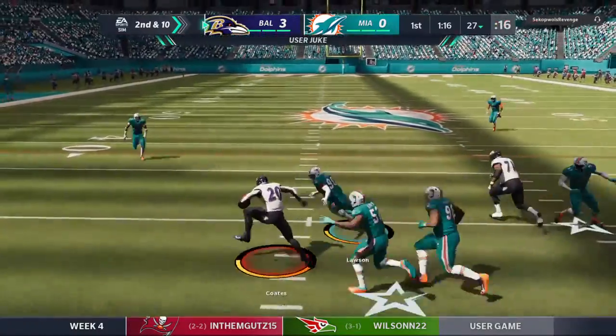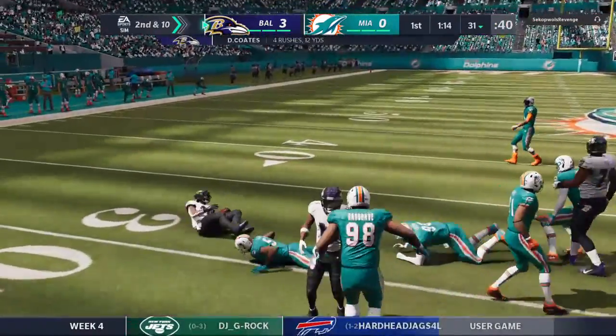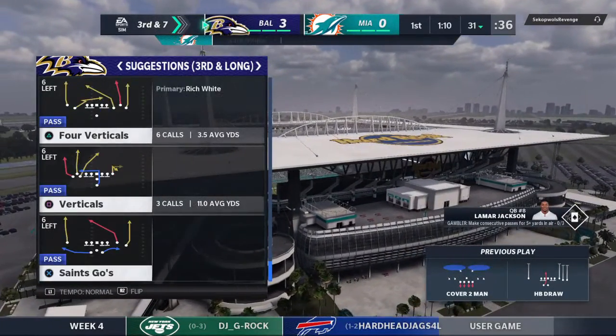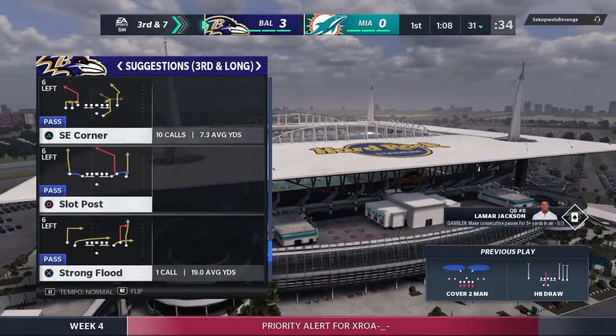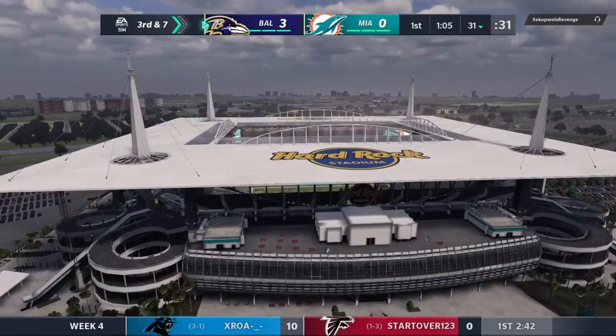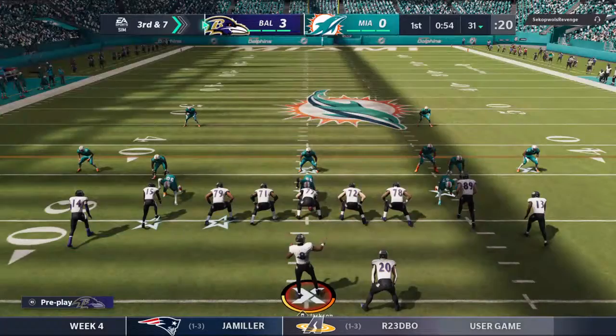From the shotgun now, here's an inside give. A pickup of about 3 yards as he's taken down at the 31. He's brought down. Just not a whole lot of room to operate there on that carry. No, not at all. They did a really nice job staying in their proper places and not allowing any lanes to open up.